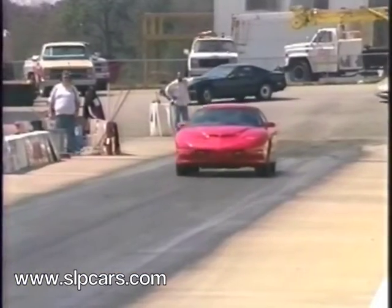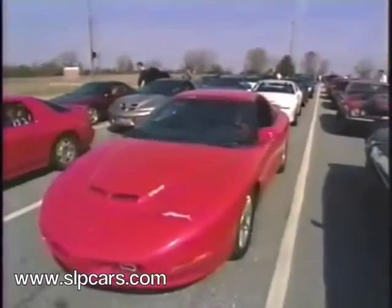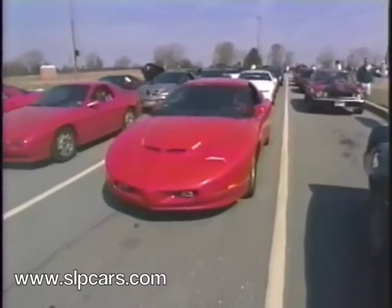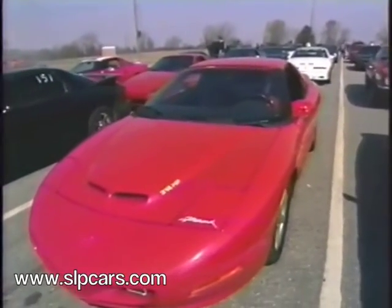Finally, the SLP mission had been fulfilled. They had created a car with bonsai acceleration that went around corners with the best of the world's sports cars for a few bucks more than a showroom Firebird, and it was street legal in all 50 states.